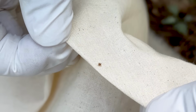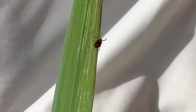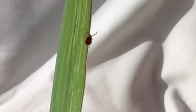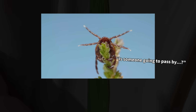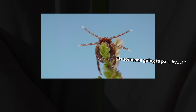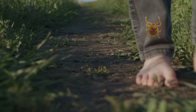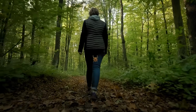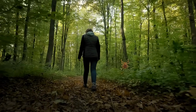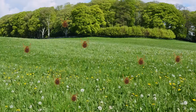Ticks latch onto cloth like this because of how they search for hosts. If you look closely at a tick on this blade of grass, you'll see it holding its front legs up. That's the tick's hunting pose, waiting for a host, like a wild animal or human to pass by. When a host brushes by, the tick grabs on, feeds on blood, and then drops off. So ticks follow their hosts, moving locations as they feed and reproduce. Because of this behavior, ticks can be found anywhere there's grass.